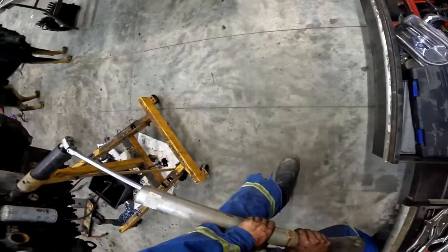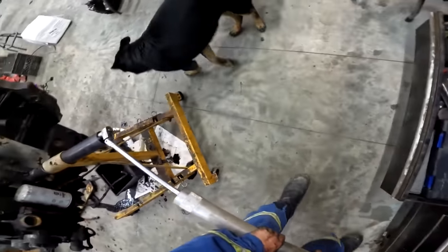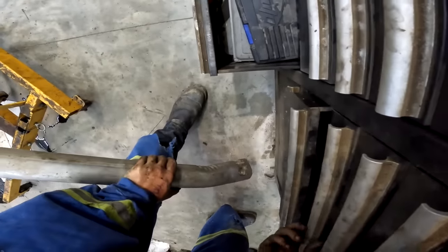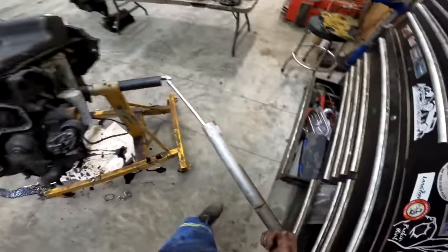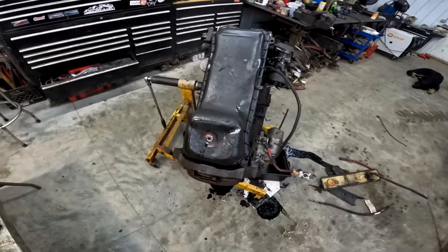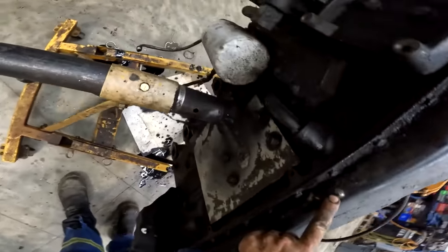This might be a real bad idea. Let's just see what we got here. Let's try this again. There we go. Now we'll just open this drawer up. Stay. It's kind of staying. We'll be able to get it all in bolts like that. What do we got here? Let's pull this pan off and see why it is that way. I don't think this is good.